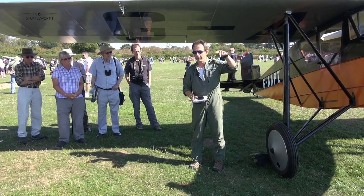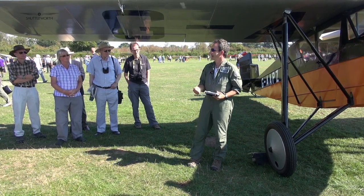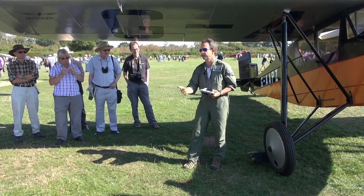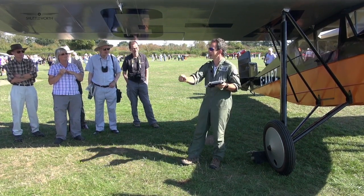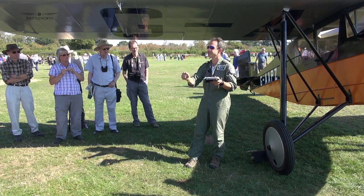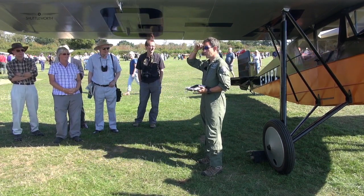So it's got a right-hand propeller, the engine and the prop go right-hand, so as compared to things that I fly very regularly, like the Chipmunk, the Tiger Moth, they go the other way. So your feet have to work in the opposite sense, the rudder, to keep the aircraft going straight. So little things like that become quite important.